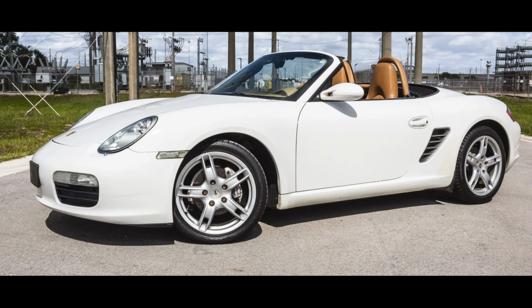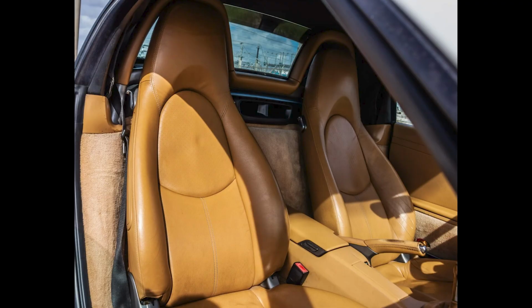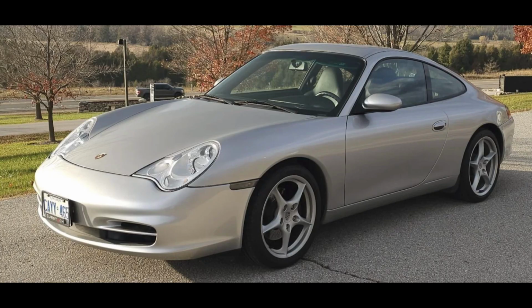A Carrera White over sand beige 2005 Boxster with 94,000 miles sold for $10,250. Quicksand notwithstanding, this was more of a bargain than the previous car. Well purchased. An Arctic Silver 2003 911 Coupe with unknown mileage located in Canada sold for $34,500.